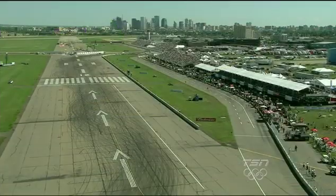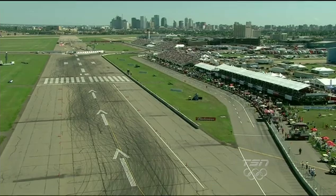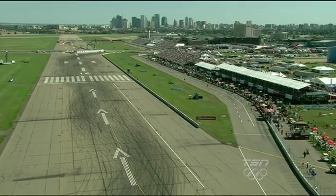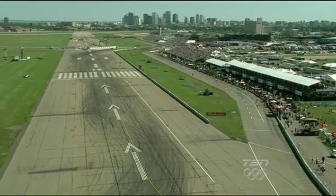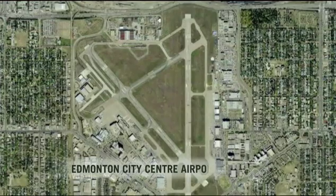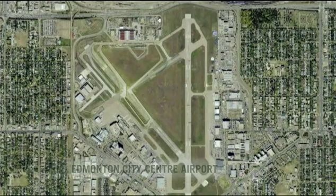4 different teams have won the 5 previous races here in Edmonton. It's an airport, Jan, and an interesting race course. It's a fantastic layout, and when you look at it from a satellite, you can certainly see it's a nice combination of runway and taxiway.